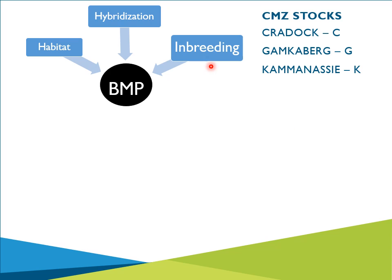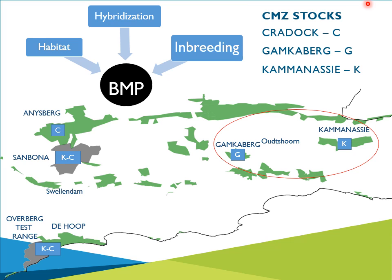The last threat that I want to touch on is inbreeding. Now, genetic diversity in Cape Mountain zebra is related to historically reduced populations. For example, Gamkeberg was down to only 5 animals in the 1970s. But inbreeding also has to do with fragmentation and isolation, which have resulted in the development of 3 distinct genetic stocks. The vast majority of Cape Mountain zebra belong to Cradock stock, but the animals on Gamkeberg and Kamanassie are unique, with each reserve containing 1/3 of the overall genetic diversity of the subspecies.